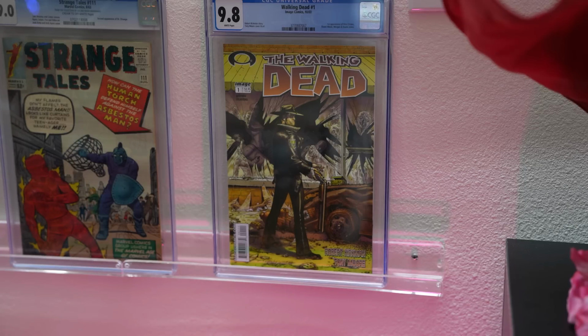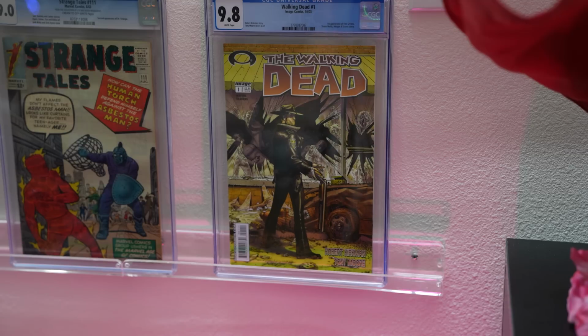So let's flip the camera around and talk about some examples here in my personal collection. We have this book, The Walking Dead #1. This is the black mature readers variant. So underneath the price right there, it says mature readers and it's in black, and that's the more rare version. They ended up stopping the print run and reprinting it with the words mature reader in white. It's the more rare version, the black mature readers variant.